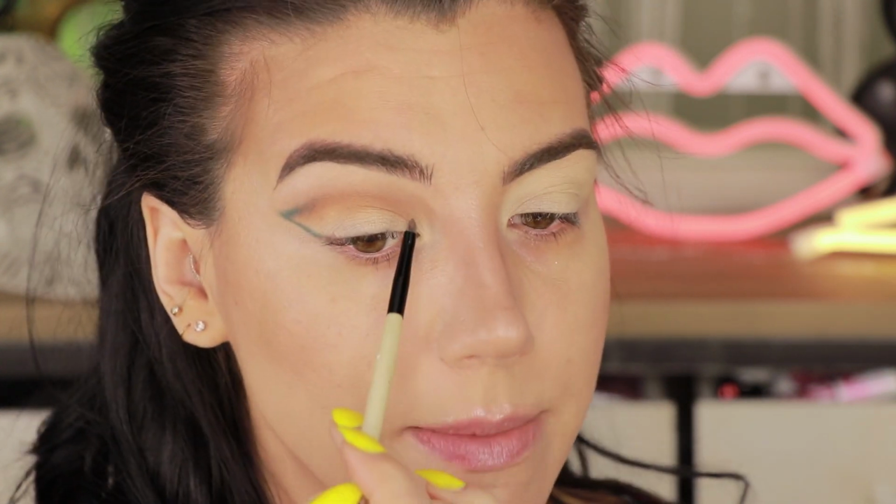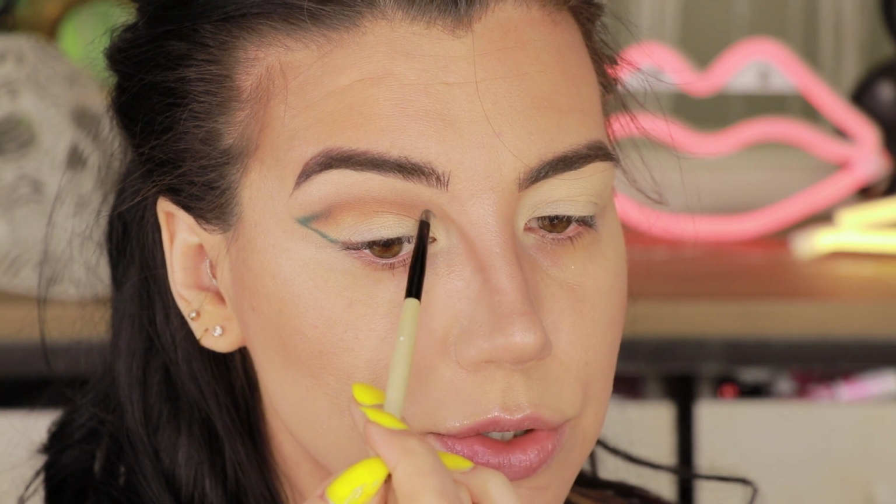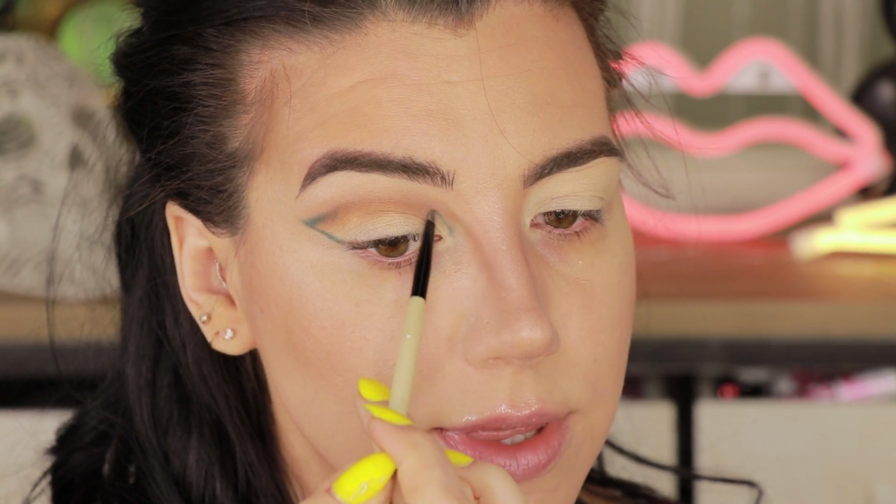I want to continue the shape on the inner portion, but I'm going to leave the center of the lid completely open. So I'm picking up this little fine liner brush from Bobbi Brown, and I am going to just draw out the shape that I want with that brush.